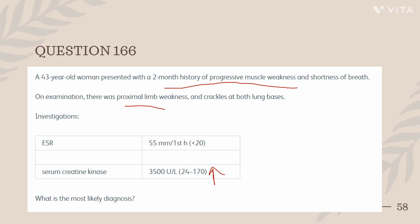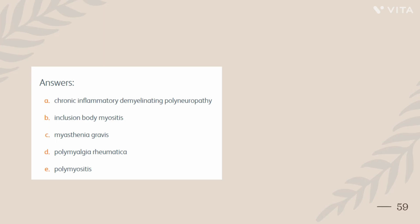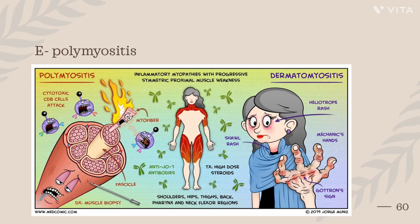Dermatomyositis also has skin manifestations like heliotrope rash and so on. Along with raised creatine kinase, it confirms the diagnosis of polymyositis. Okay, so options are CIDP, chronic inflammatory demyelinating polyneuropathy, inclusion body myositis, myasthenia gravis, polymyalgia rheumatica, polymyositis. So it is polymyositis with raised creatine kinase and proximal limb weakness. Polymyositis is symmetric proximal muscle weakness, both polymyositis and dermatomyositis. Dermatomyositis also has skin manifestations like heliotrope rash, Gottron's papules, mechanic's hands, shawl rash and so on. And the treatment is steroid. Polymyositis has anti-Jo-1 antibodies, and they can have respiratory muscle weakness. And the diagnosis is by muscle biopsy, and they affect the proximal muscles.